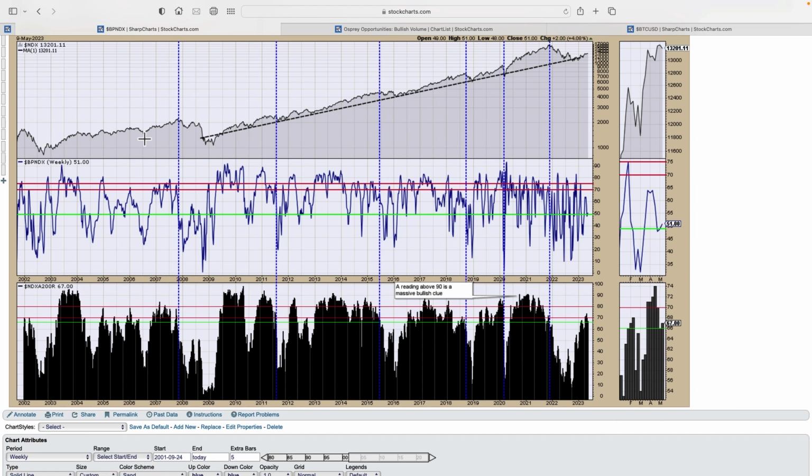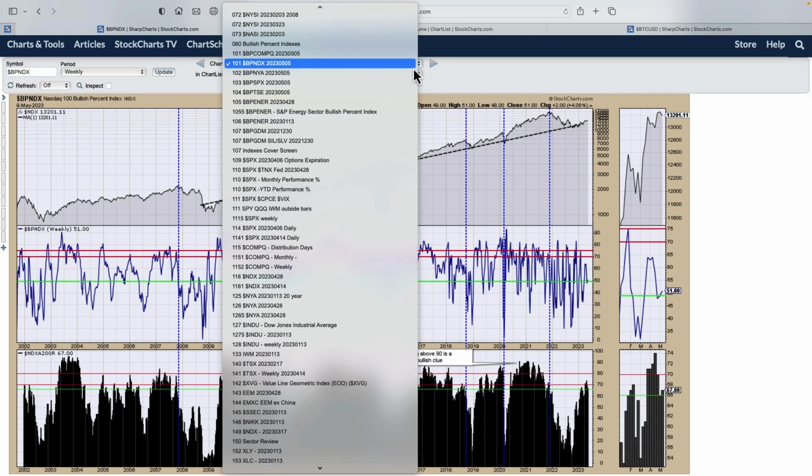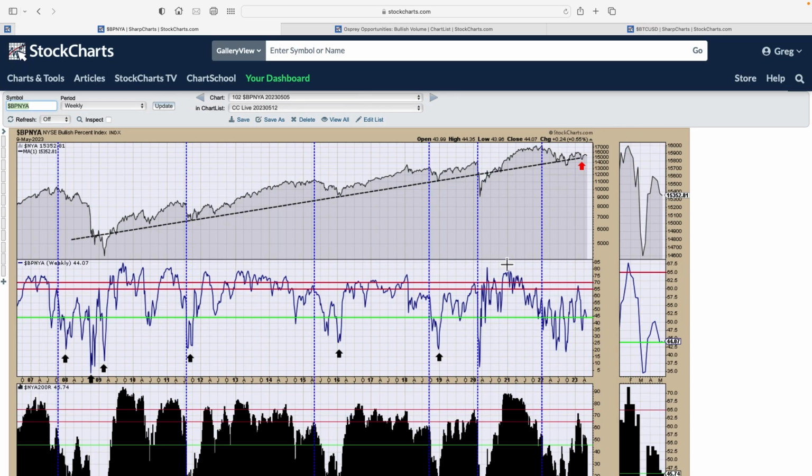So from the perspective of just buying the Nasdaq large caps, it's still choppy. It still says we don't have the same sort of breadth. Now, looking at the New York Stock Exchange, so the first one was the overall Nasdaq, and now this one is the overall New York Stock Exchange.